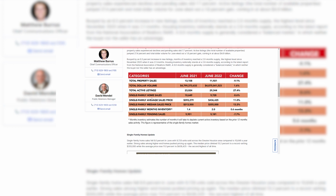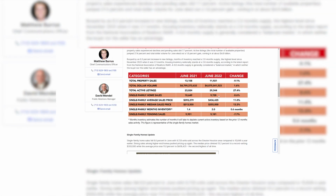So let's look specifically here at single family home sales. Right here, you see last year, 10,649. This year, we are down 8.6% from this point last year. So home sales are slowing down a little bit. The other key indicator I want to show you about what's going on in the market, down here on the bottom, single family pending sales. Again, we're down about 7.7%.